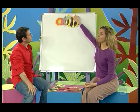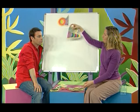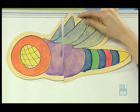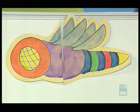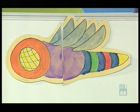We'll try another body. I wonder which body will match the dragonfly's head. There. Is that a match? I think it is. It's a dragonfly with one, two, three, four wings.